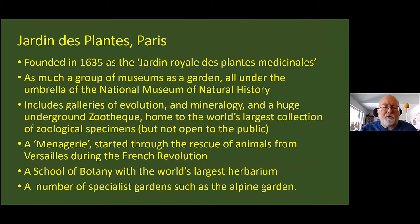So it includes galleries of evolution and mineralogy and a mineral collection and so on, some of which is research oriented and not open to the public. It struck me as being like the Royal Ontario Museum with a garden attached. There is a zoo, or what they call a menagerie, which started when they rescued the animals from Versailles during the French Revolution. A school of botany, the world's largest herbarium. So it's a pretty big, interesting garden.